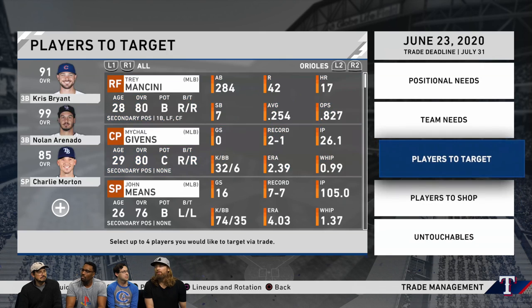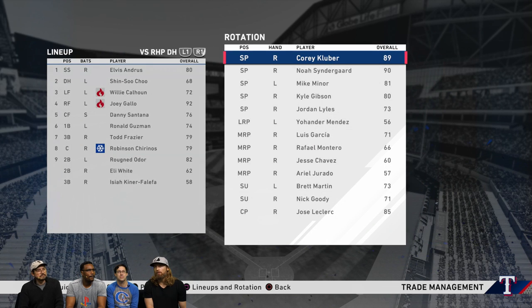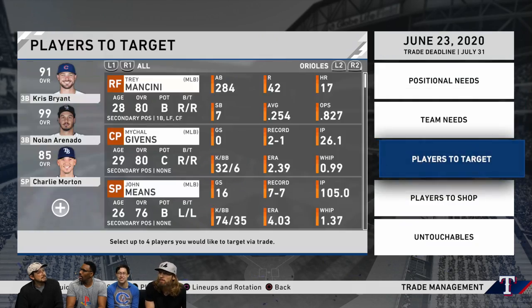All right. Again, from anywhere on the screen, you can hit square and access your lineups and your rotation. So you have quick and easy access to that as well. All right. So let's talk about rewards. Last year, March to October, you had to win the World Series. That's right.